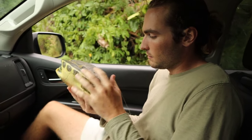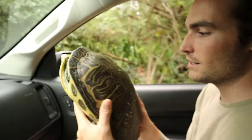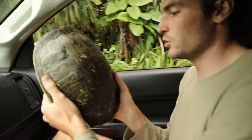Bro, we got a new friend here. Now, guys, I was not expecting to find a big giant turtle in the road. We went and found the one inside of the storm drain, but look at this right here. Dude, this is a gorgeous yellow belly. Dude, this thing is huge. Dude, this thing is massive.